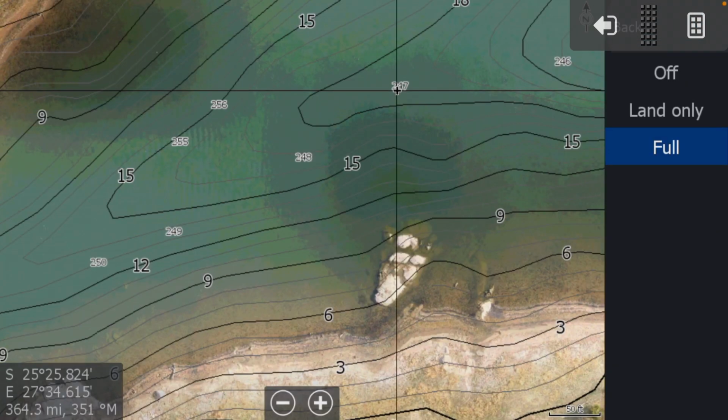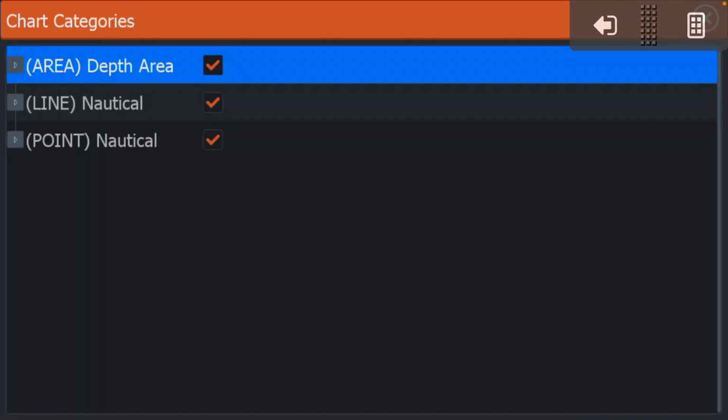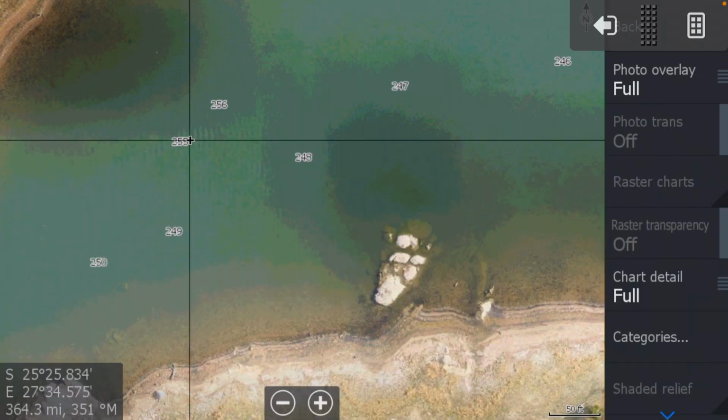Guys, if you want to get rid of these contour lines, you're going to go back and go to categories. You see on the bottom right there? You can tap on categories and you can turn depth area off and you can turn line off. And you'll still have your photographs. You can still access all the photographs and see what they're all about.